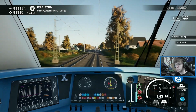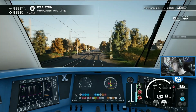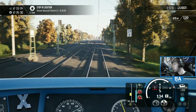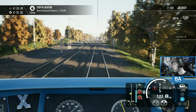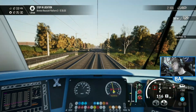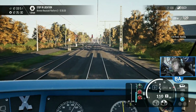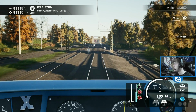Should have a warning board soon for the 120. If we don't, I'd be a little bit worried. Maybe we don't have a warning board. Maybe there's no warning board for the 120. Unless there was a warning board, but I didn't see any. Maybe it doesn't have one. I mean, I thought most speed limits had a warning board in Germany, but maybe not. Something on the signals, don't know. Obviously not.